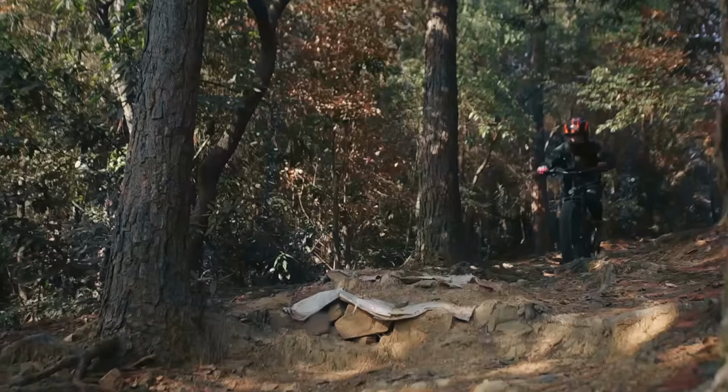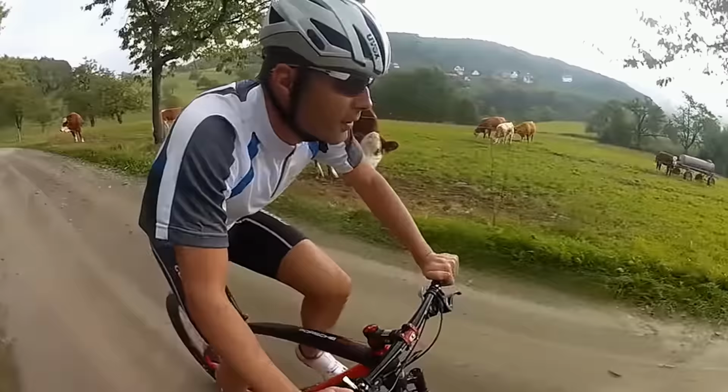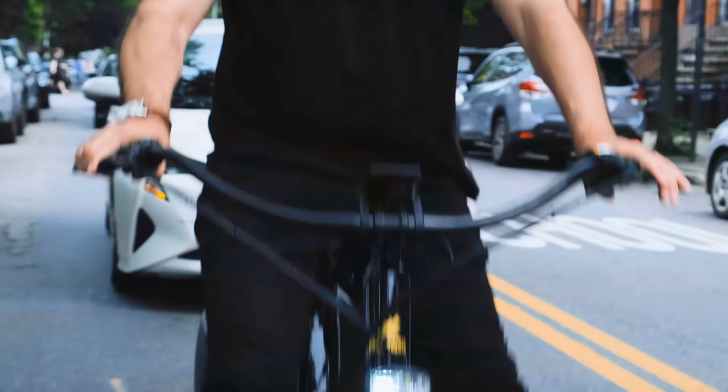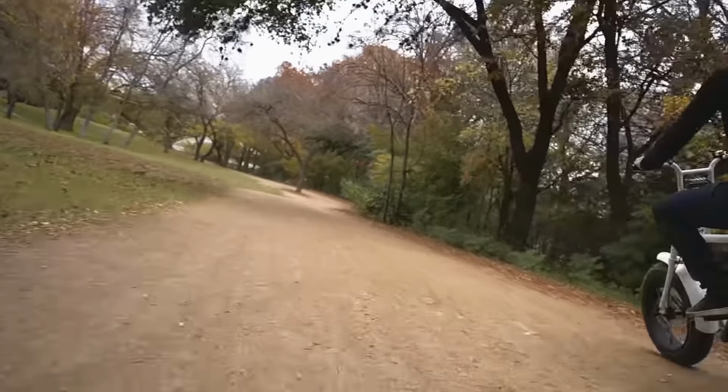The great thing about modern electric bikes is that they are good enough to fulfill the purpose of transport, but with a fraction of the cost, maintenance, and skill needed for a car. Plus, there's no short supply of innovation in the marketplace.